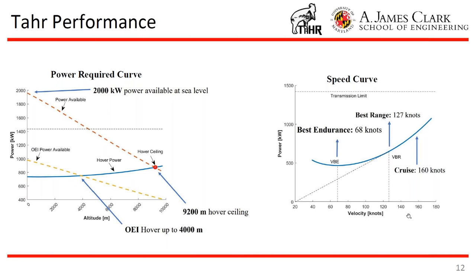Some of the performance characteristics of our aircraft show that we have a 9,200 meter hover ceiling, and we also prioritized safety, and so we found that with OEI capability, the aircraft could hover with one engine up to 4,000 meters, which is not the 9,200 requirement from the RFP for conducting the mission, but it adds a significant amount of safety should the missions be conducted on mountain peaks that were lower than 4,000 meters.